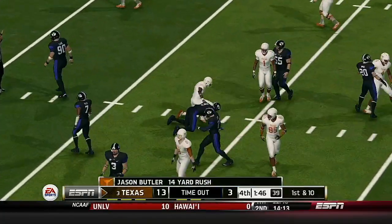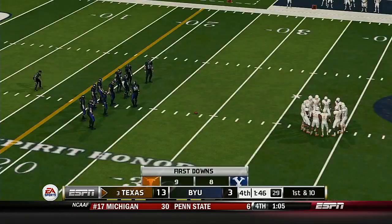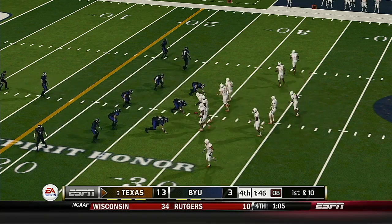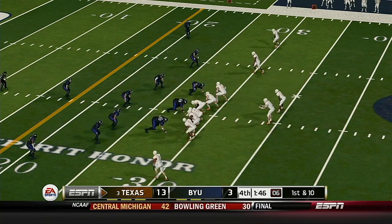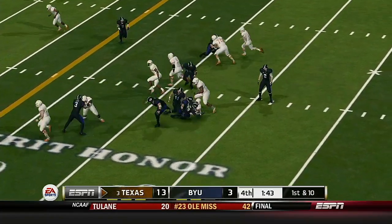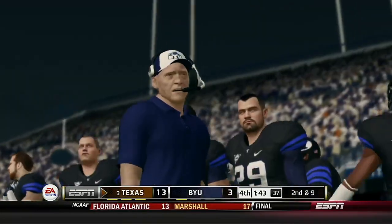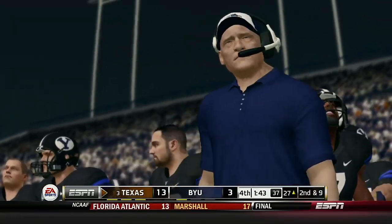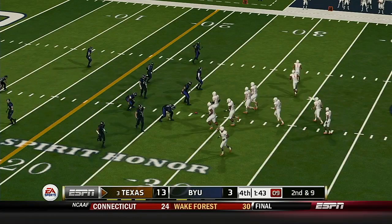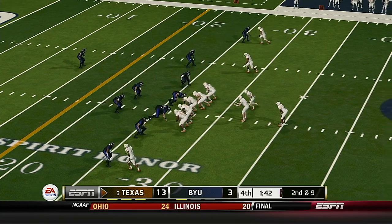Gets out to around the 28. There's nothing more effective that a team can do offensively than to pound the ball right at the defense, trying to wear them down. And he makes it out to about the 27-yard line. And he gets a yard on the run. The Cougars call a timeout. That's their second of the half. We've got a second and 9 here. Ball on the 27. Less than 2 minutes in the fourth quarter.